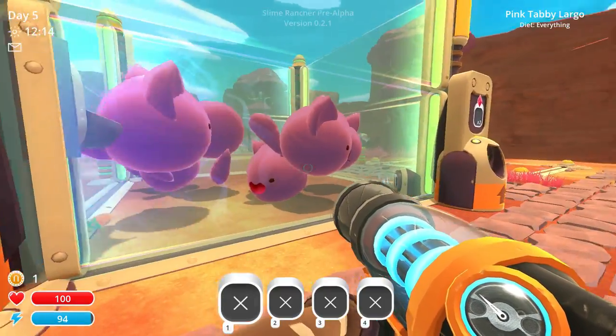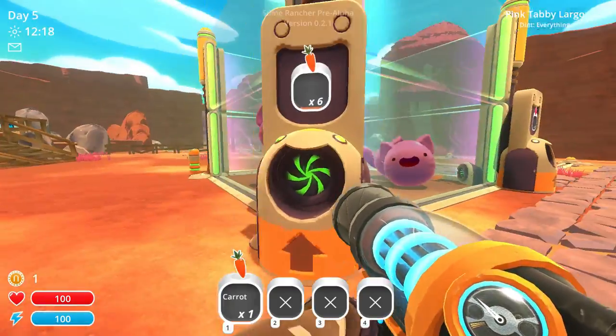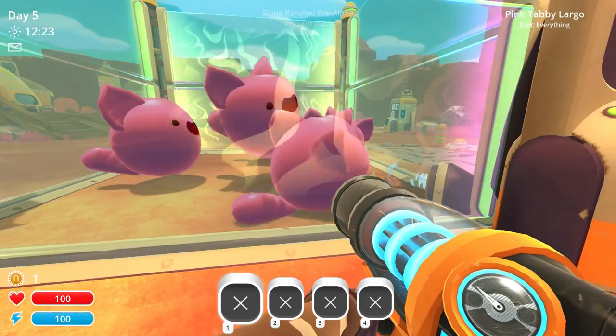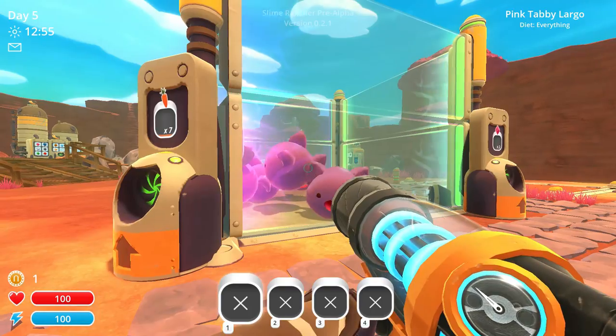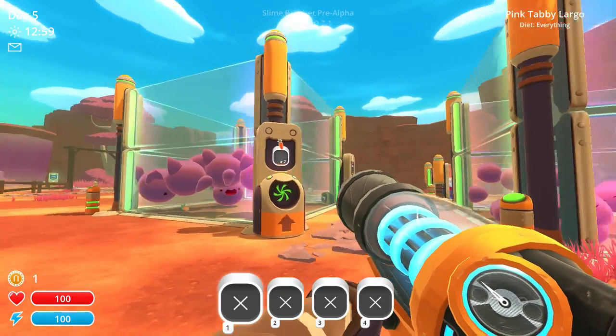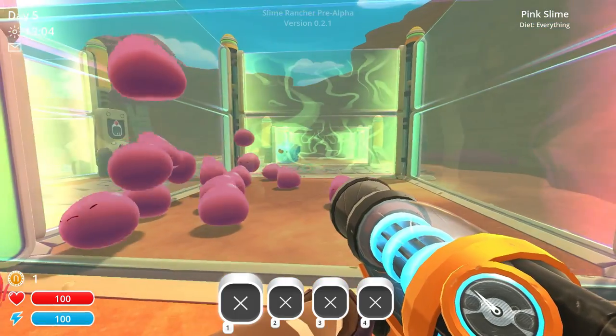And there we go. So six carrots in the auto feeder. Grab that one. Seven. And that's just going to spit them out every now and then. Hopefully these guys will be hungry. All right. Excellent. There we go. Two ways to improve your operation and increase productivity and profits.